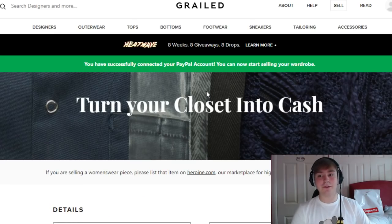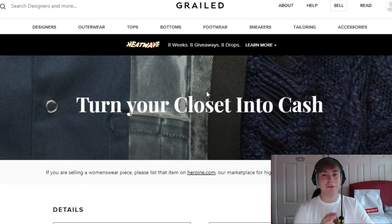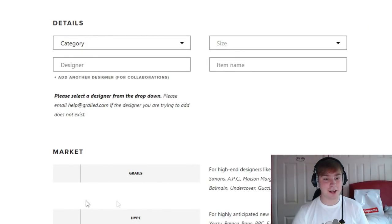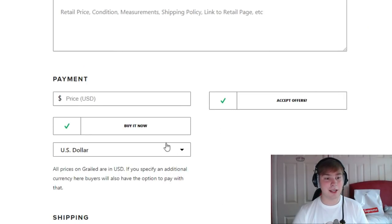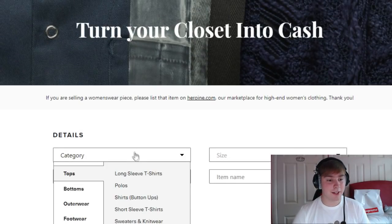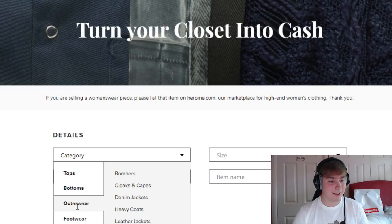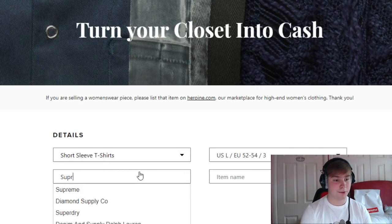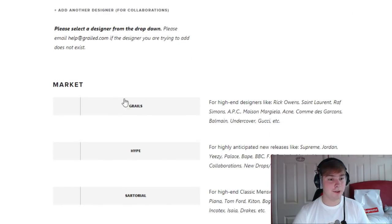Now obviously what you have to do is connect your PayPal account when you first sign up for Grailed, or when you first try to sell anything, which was what that little green bar was. So when we scroll down, you can see there's a lot to do, and obviously it's US dollar, which we can probably change. We're just going to click under the category, and click short sleeve t-shirts, because I'm guessing that's the closest I'm going to get to a tee. Designer is Supreme. And we're just going to call it the Mona Lisa tee.